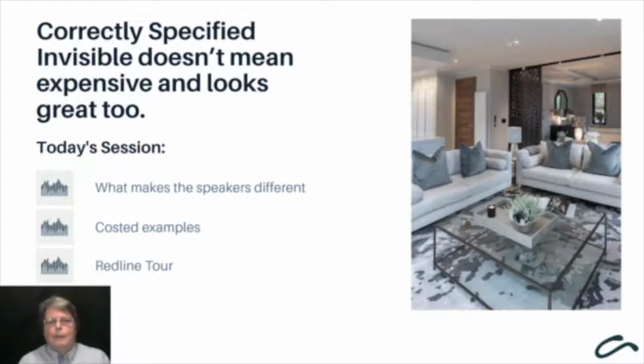Today, in this brief webinar, we'll look at what makes speakers using DML, that is distributed mode loudspeaker technology, different, beyond the obvious and most remembered benefit that they can be invisible in application. Often we see people doing a direct speaker-to-speaker comparison on cost, and also just replacing standard ceiling speakers with invisible ones. This frequently leads to far too many speakers being specified where they're not needed, and thus assumed cost is much higher than it needs to be.